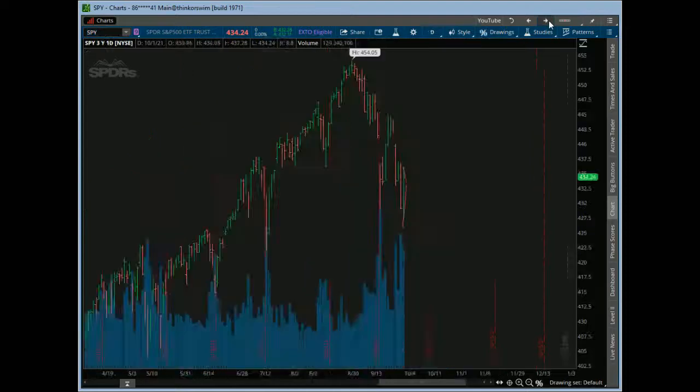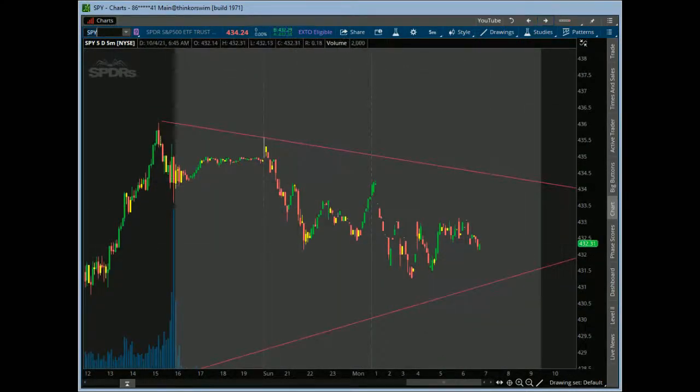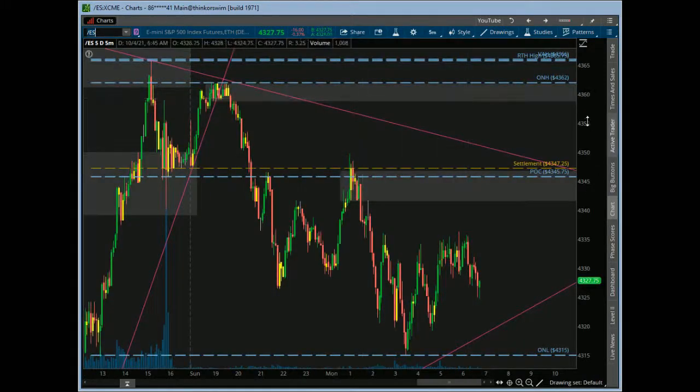Let's take a look at the SPY this morning. Down a little bit here pre-market. We're just chopping around right now within this triangle range, so we'll see how that goes into the rest of the day. The S&P futures, though, are down about 16 points. Again, same thing, same range.